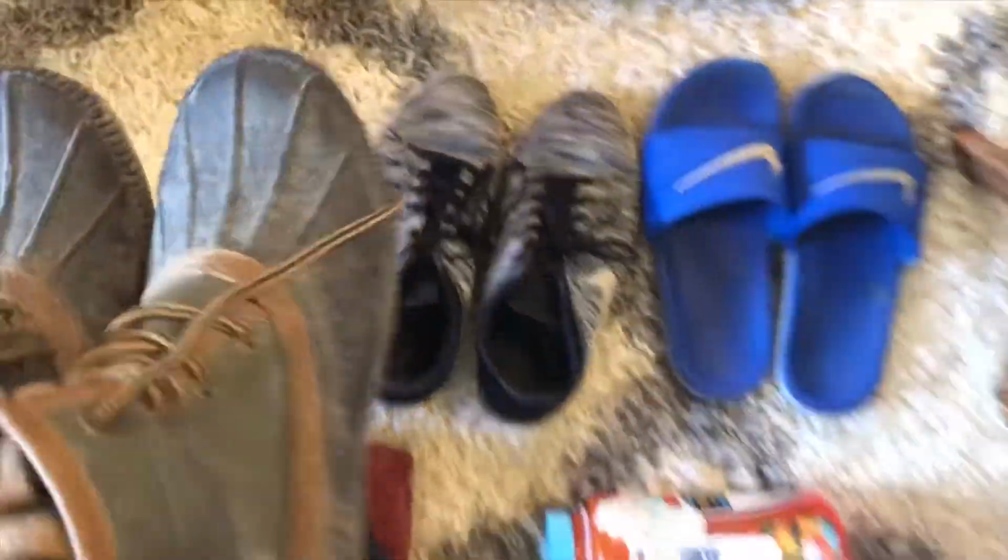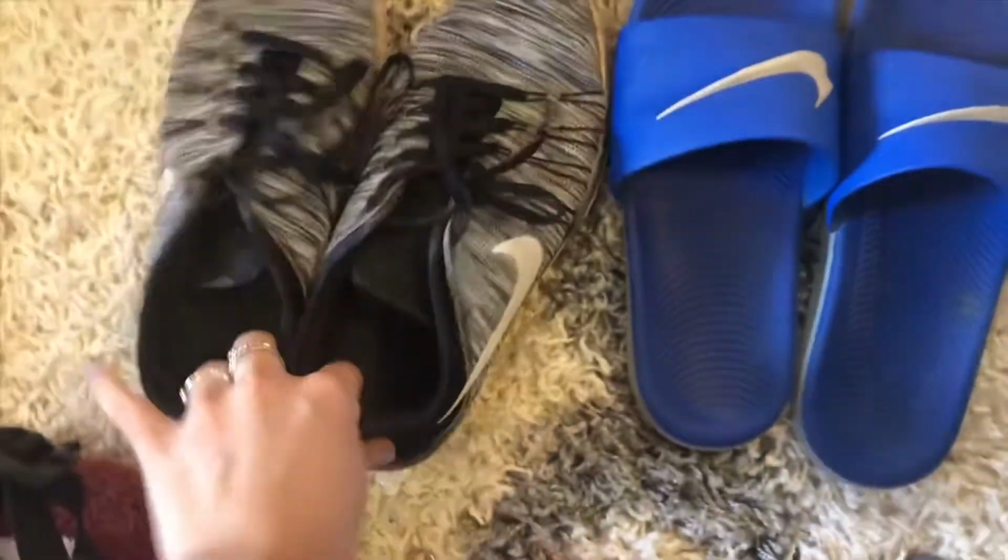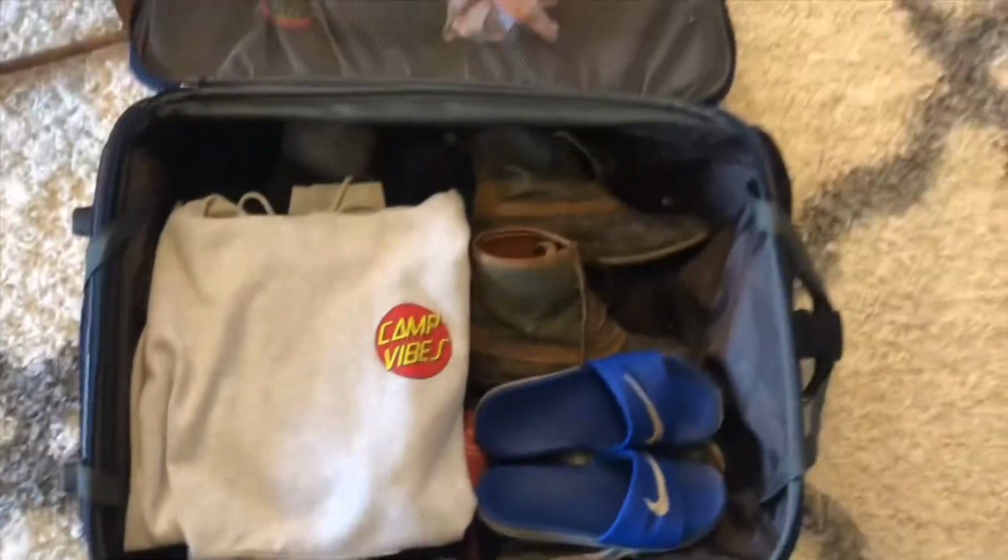Next is for the shoes. So my rain boots are clearly pretty dirty. So I'm just gonna lay these in sideways. I don't wanna put them over top any clothes or anything like that, because you don't wanna get them dirty. Same goes with your running shoes and flip-flops, just like that. So that's what we have so far.